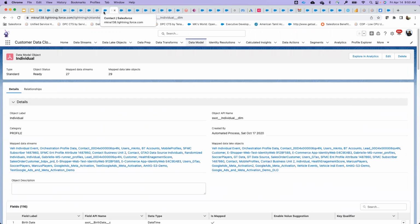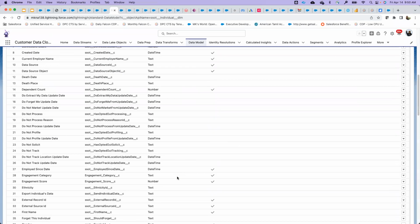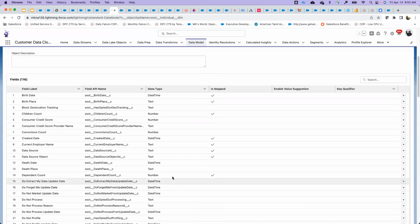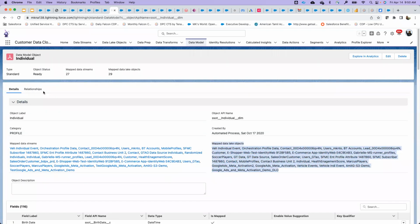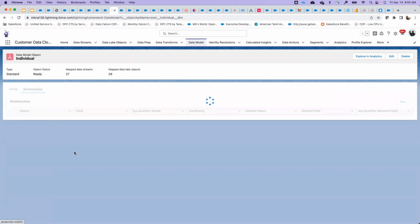Now, let's jump into the individual data model object. As you can see, I have now data coming from 29 sources. So I don't have to worry about what the actual schema was called in each of the sources. I'm going to look at a customer in a holistic manner. Not only that, I have the relationships defined there.